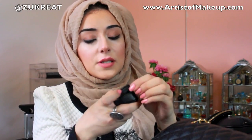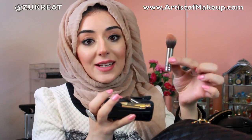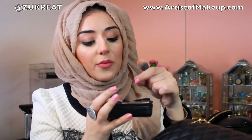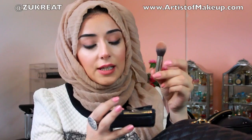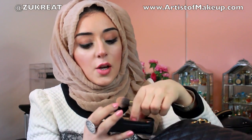I also, oh yes, let me show you this. You guys may freak out about this, but look at this little cute leather box, and check out what's inside. Look at these. These are my Artist and Makeup brushes, which are without the handle. So when I was designing AUM brushes, my manufacturer sent me these without the handles, and I obviously kept them because they're ideal for traveling with.